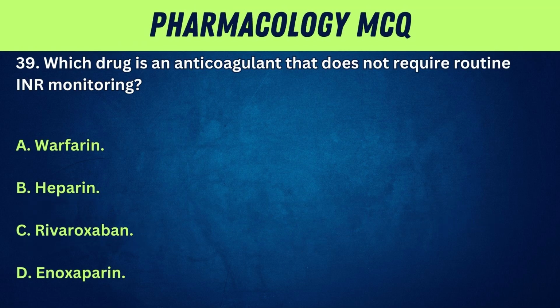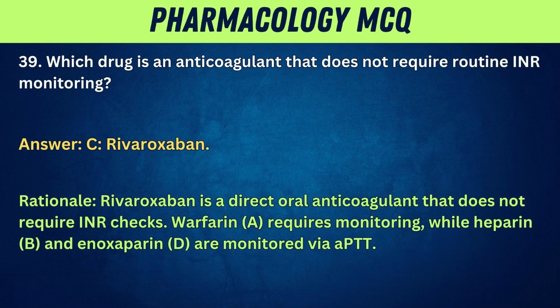39. Which drug is an anticoagulant that does not require routine INR monitoring? A. Warfarin. B. Heparin. C. Rivaroxaban. D. Enoxaparin. Answer: C. Rivaroxaban. Rationale: rivaroxaban is a direct oral anticoagulant that does not require INR checks. Warfarin, A, requires monitoring, while heparin, B, and enoxaparin, D, are monitored via APTT.